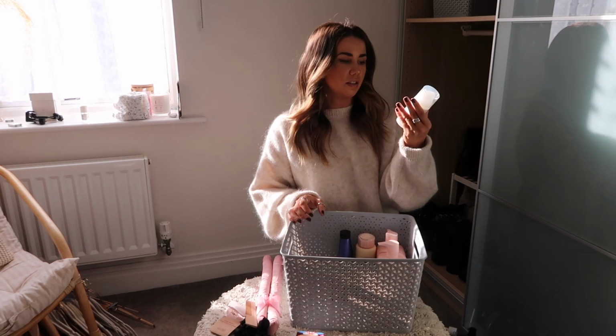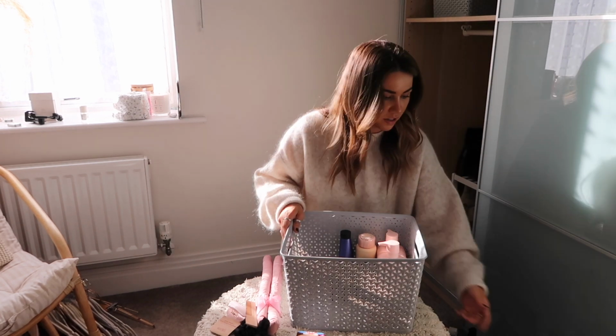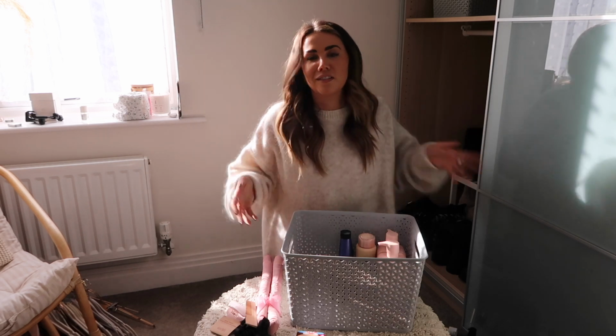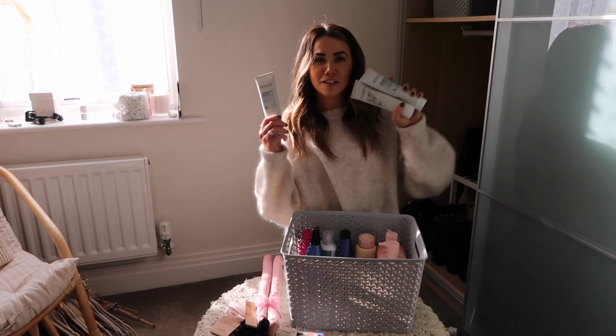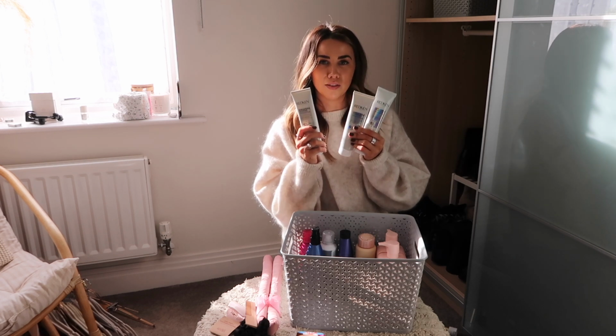This is empty. This is the Olaplex Bond Intense Moisture Mask, but it's empty. I don't know why it's still in here. This is what I mean. I just hide things. This I flippin' love, so much so that I end up having 3 backups and 1 that's currently on the go.